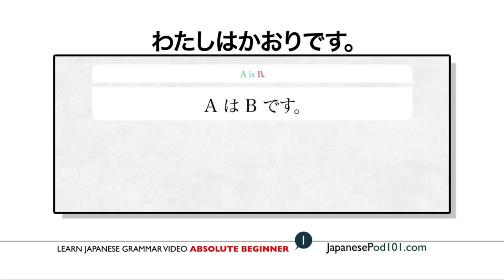A は B です。One more time. A は B です。Let's break it down. So we have A followed by は, and then B followed by です。Okay, so the pattern one more time. A は B です。So where we have A and B, we can start inserting different words to make sentences.